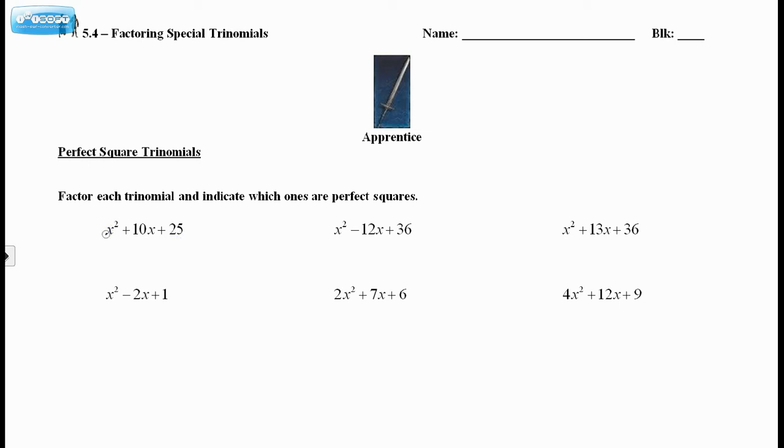There's no coefficient in front of here, so that means if this is factorable, it's got to be one of the easier ones. We need two numbers that multiply to 25 but add to 10. Well, that's easy enough to identify. It's 5 and 5. So I can factor this very quickly.